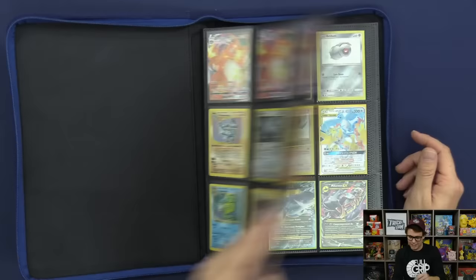However, Electrode, she's got over 100 unique Electrodes, and you can just see there are Russian Electrodes. She's got very rare Russian Electrodes. She's got Japanese Electrodes. She's got some Chinese Electrodes. I mean, there is every different kind of Electrode that you could imagine in this binder. Over 100 unique Electrodes. She loves Electrode. I think Electrode is just a very cool Pokemon in general. So there's a little bit from Natalie's personal collection.